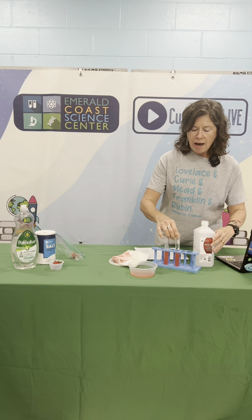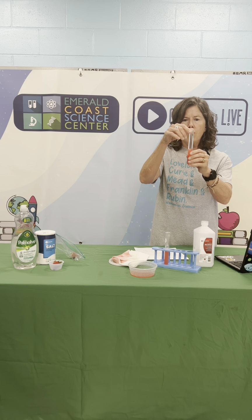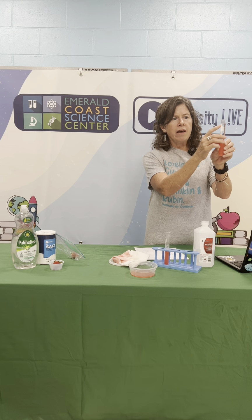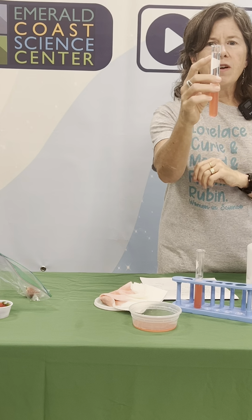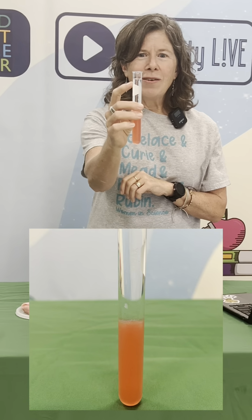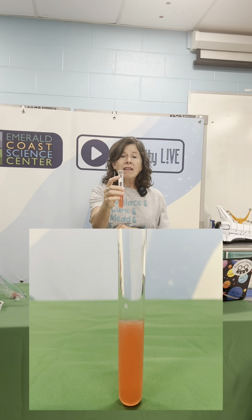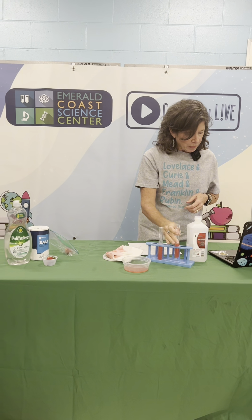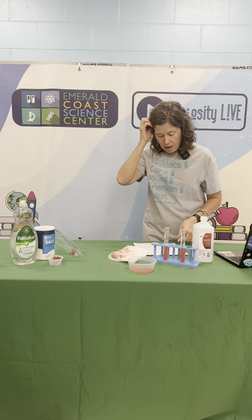And then once you add it, you let it sit there for a little while. And then you can start to see, I see a little strand of DNA right up here at the very, very top. Okay? But that's DNA right there. So that's how we know it exists. That's how we know it's inside of our cells, as it comes up there.